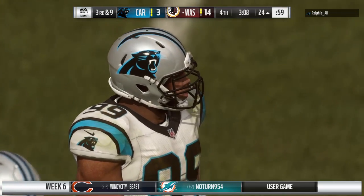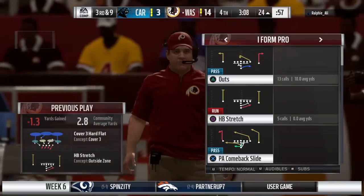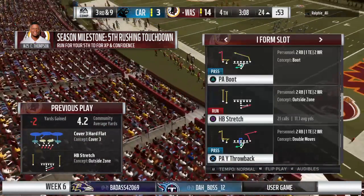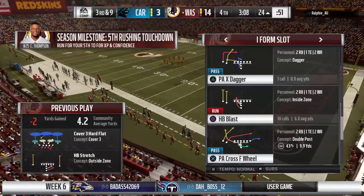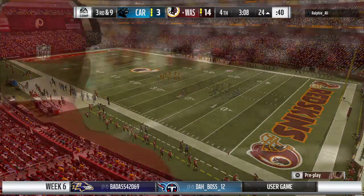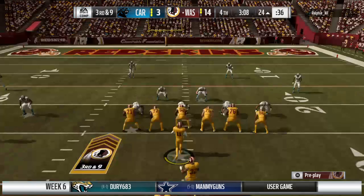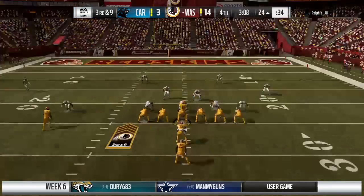And with the play clock winding down, Jay Gruden's going to use a timeout. It's just their first. They'll be down to 2 remaining as we step aside here in the 4th quarter. The Redskins on 3rd down. They've converted 4 times out of 6. Not bad. This is 3rd and 9.